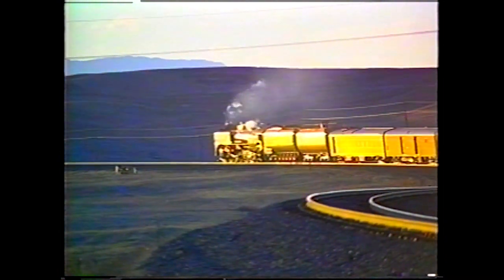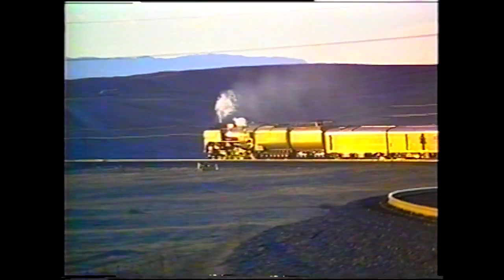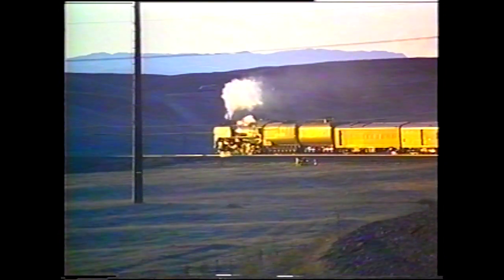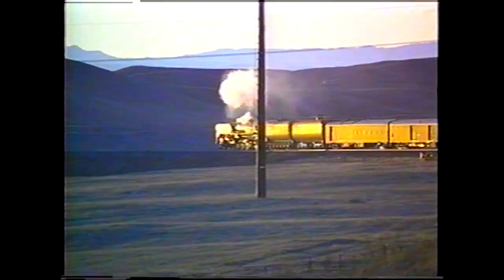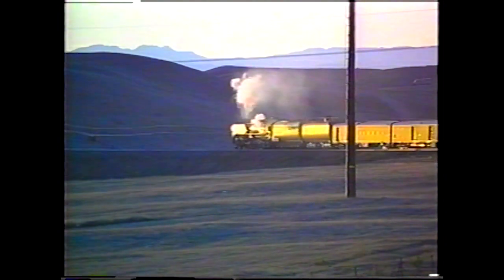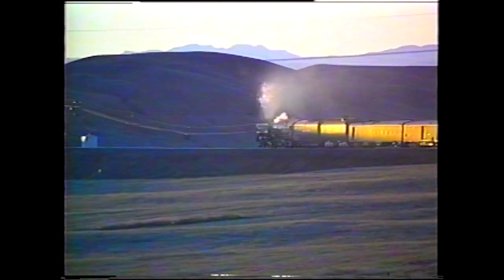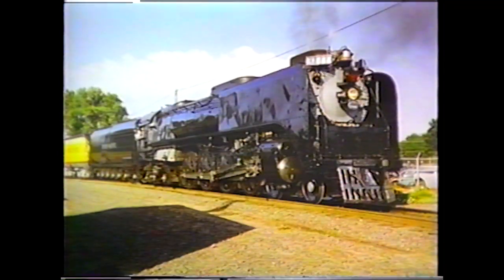The half-century-old Alco just helped keep one of the busiest main lines in the world open, and the dispatchers in Omaha knew it. Once again, the venerable 844 has demonstrated why many feel that the Union Pacific's 4-8-4s were one of the finest examples of steam power ever produced. With the success of the recently completed overhaul, this grand old lady of the high iron will continue to fulfill its duties as the ambassador of Union Pacific's public relations.